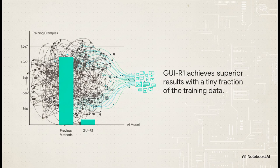And if you want to see what that looks like, here it is. The old methods needed something like 13 million examples to get good. 13 million! GUI-R1, it needed just 3,000. 3,000! That's not just a small improvement. That's a whole different ballgame.